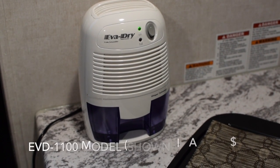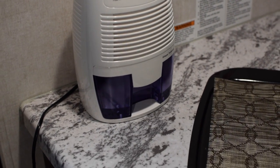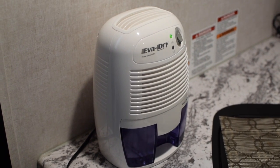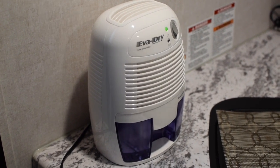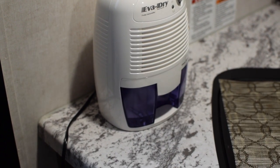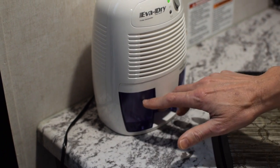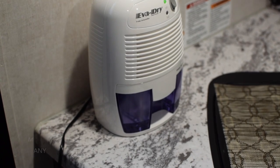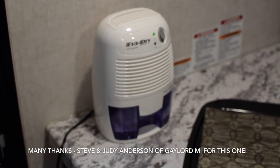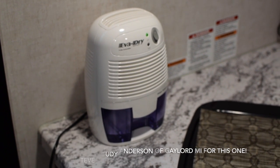These aren't too expensive on Amazon. You can find them if you look it up, but highly recommended to keep the humidity down environmentally in your R-Pod. It works really well. You can see that there's already water in here. We've been camping up at Petoskey State Park here in northern Michigan in July, and it accumulates the water. It'll fill the reservoir up, and then you can just dump the water. So it works really well in terms of keeping the humidity down. So the first item on the list, the EvaDry Petite Dehumidifier.